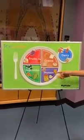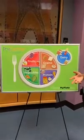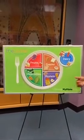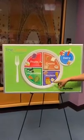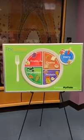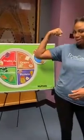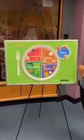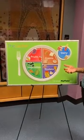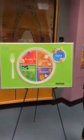Then we have our purple group, which is also our protein group. Our protein group is another one of those important food groups that we have here. You see here we have some meat options for our protein group, and we also have some non-meat options. And our protein group is important because it helps our bodies stay nice and strong. All right, it also helps our bodies when we get cut and we need to heal. It helps our bodies to do that process, which is so important.